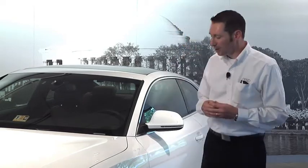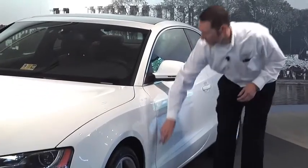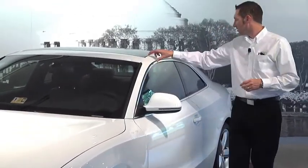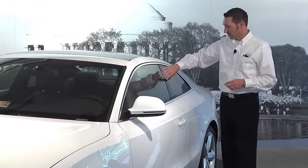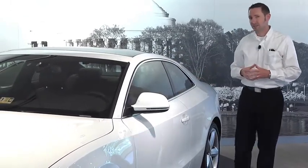One of the most important things in any car is the cage that it's built around. In other words, the cage that protects the driver. On the Audi A5, that cage starts down here at the bottom of the A-pillar, works its way up through the A-pillar, down into the B-pillar, and then drops off down into the back C-pillar.